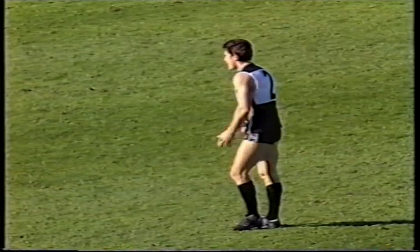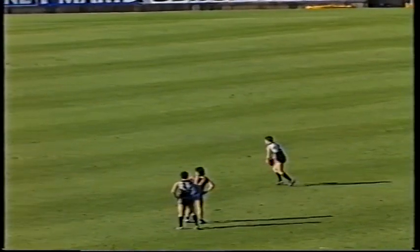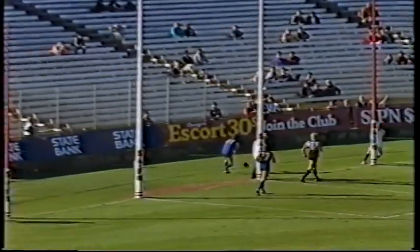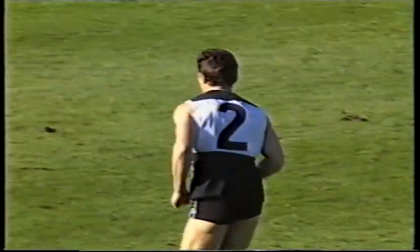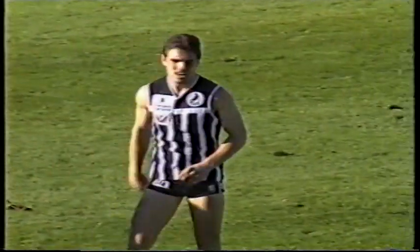And he's at centre half forward. Dale Eichner standing the mark. Geneva normally a good shot at goal. Got under it slightly. It's fading to the right. Too far. 1 point only, and that's the first score for the game. And it goes to Port Adelaide, 1 point.